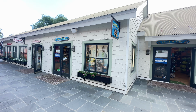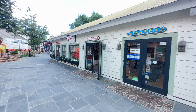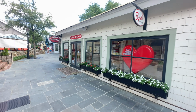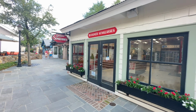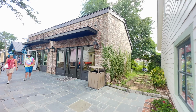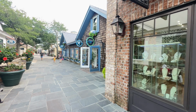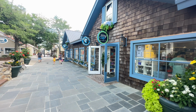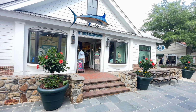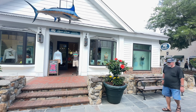Across from that, you have the Sand and Sun Footwear Store and Bird's Famous Cookies. Started in Georgia, you can come in here and get some free cookie samples, along with the Designer Sunglass Store and the Carolina Vineyards Winery over behind me to the left. You've got a Silver Shack offering a number of jewelry items, and the My Cup Store, which offers a wide variety of insulated drinkware, and a Quiet Storm, which carries brands like Rip Curl, Billabong, and Patagonia.